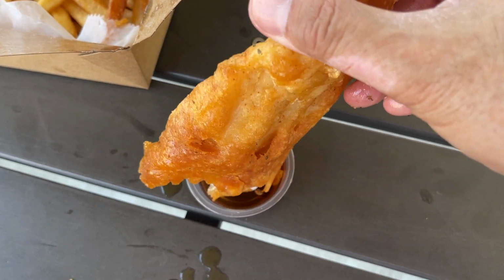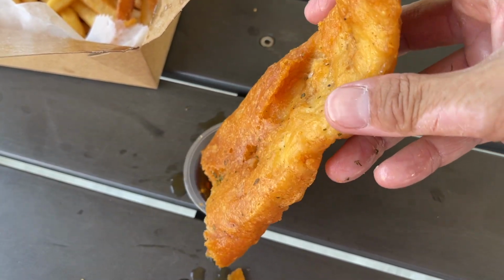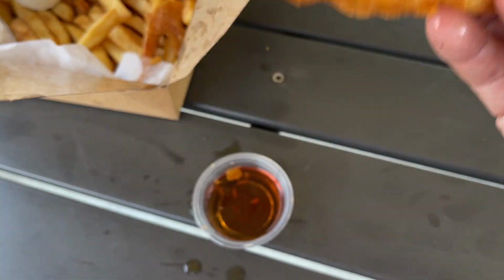Oh, let me try the malt vinegar, which is a traditional condiment that goes with the fish and chips. Yeah, a bit of sourness. I mean, vinegar is sour after all. You know what? I said on a previous fried fish episode where malt vinegar was available to me, I tried it and I didn't really like it that much. Yeah, again, it's a little bit sour, but I got that from the tartar sauce too.